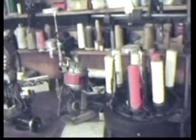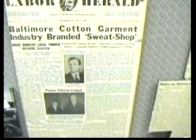You'll also see lots of threads here. Baltimore, again, was very important because in sending the cotton to the north from the south, it stopped here in Baltimore. And then when the fabric was made in the north, it was shipped towards the south. And again, Baltimore was one of the first places that a lot of fabric was made.